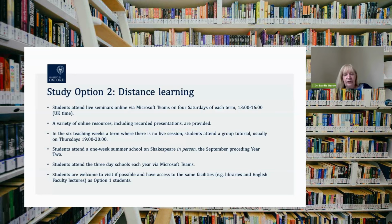Option 2 students also attend the 3 day schools each year. They do so via Microsoft Teams. And if the students who are on option 2 are able to get to Oxford, they, of course, have exactly the same access to the facilities as the option 1 students. If they can come to Oxford at any time, they can use the libraries, they can go to the English faculty lectures, and so on.